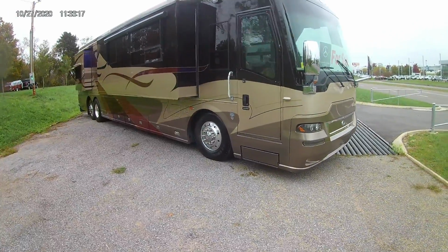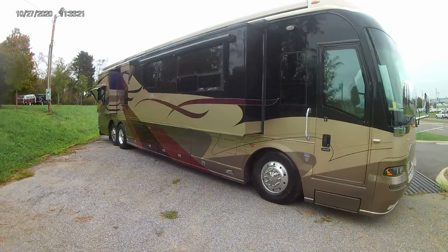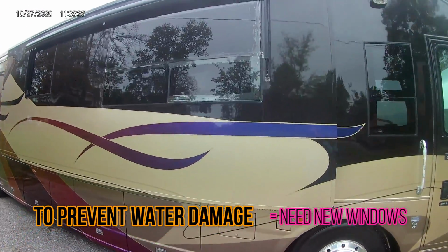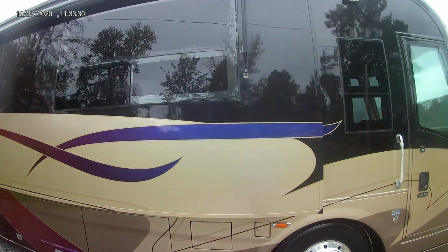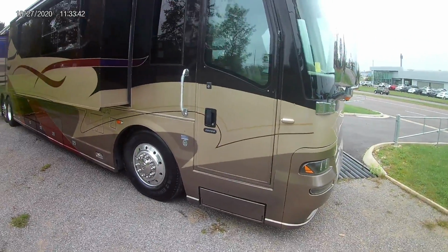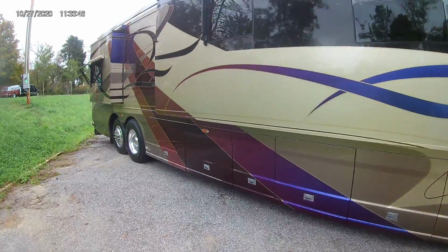And on the other side, one of the windows, actually probably all 3 of these small windows, will have to be replaced. I was told that the windshield has been replaced and it's brand new. It's about a $5,000 item, so that's the good news.